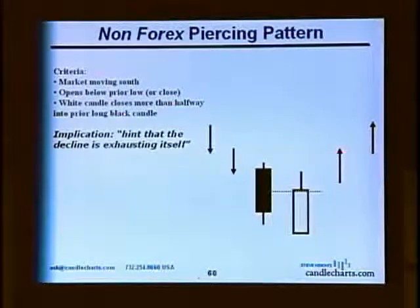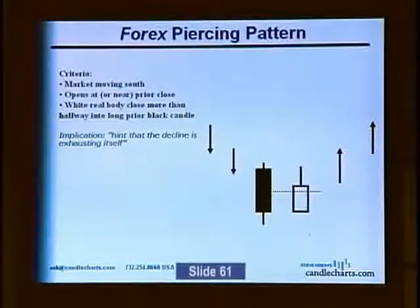Market's moving down, non-Forex for you equity traders or commodity traders. Market opens below the prior low or at a minimum below the prior close over here, and then pushes above the middle of the black real body. Forex. Opening and closing are the same. But it still has to have that white body close above the middle of the black real body. Okay. Piercing pattern.